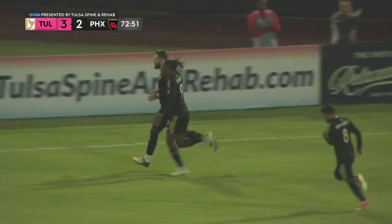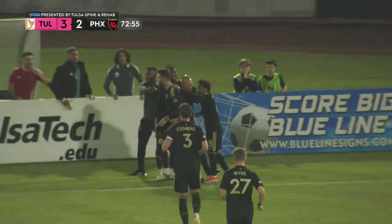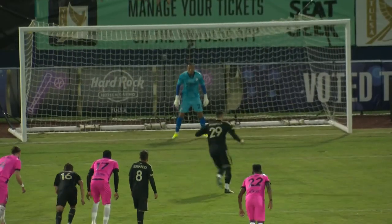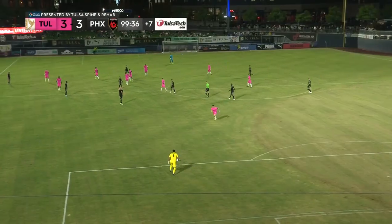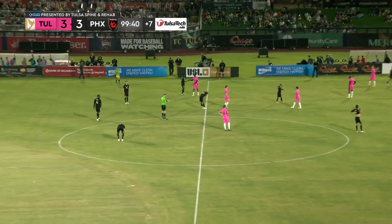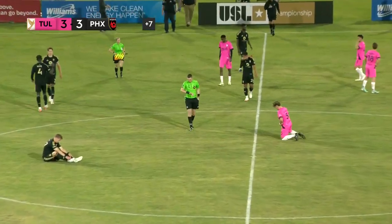And so he quickly gets the ball and wants the 11 men of FC Tulsa to take it back now to the 10 of Phoenix Rising FC. The coach there, Danny Stone, involved in the celebrations. Phoenix Rising FC has done a great job weathering the storm. And the referee does bring this pulsating game to an end. It finishes 3-3.